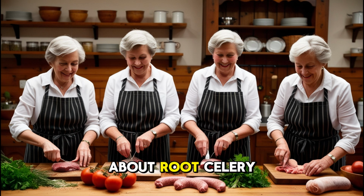Now let's talk about root cellaring, an age-old method that doesn't rely on technology but instead on nature itself. Root cellaring is essentially a form of underground storage where produce can be kept in a cool, humid environment. This natural climate slows the spoiling process and keeps fruits and vegetables fresh for months without electricity.